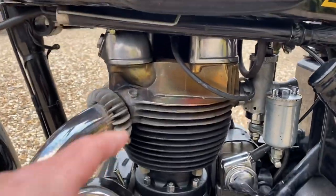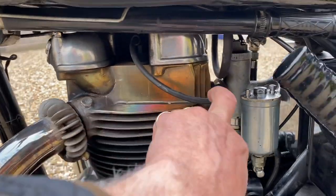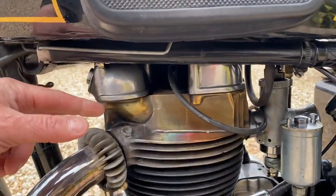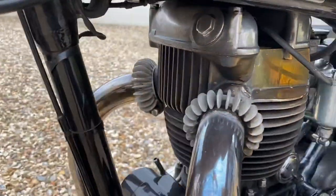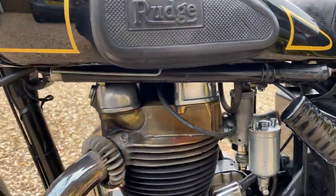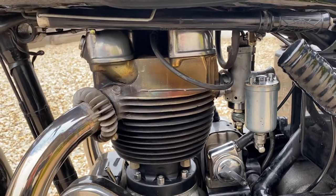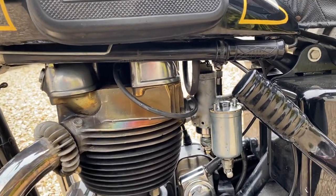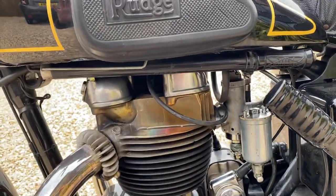So first thing, the cylinder head is made of bronze, and it's also four valves. It's got two parallel ones here, two radial ones here, so it's a semi-radial head. So it's a four valve twin exhaust port single, so it's not a twin, it's a single. 500cc, very high compression. Rudge designed the engine themselves, built it themselves, and their own gearbox and their own brakes.